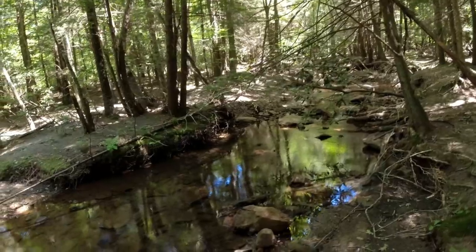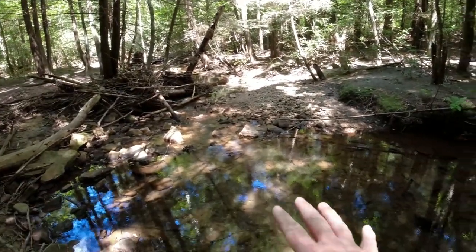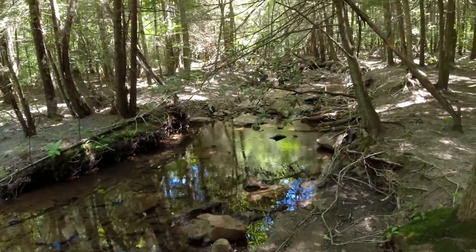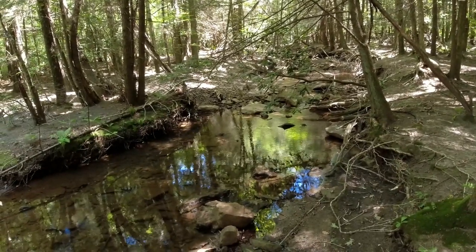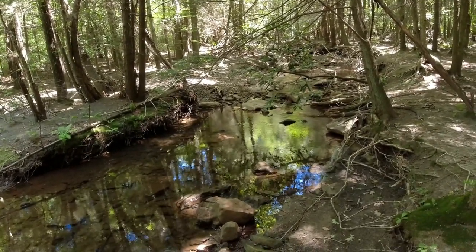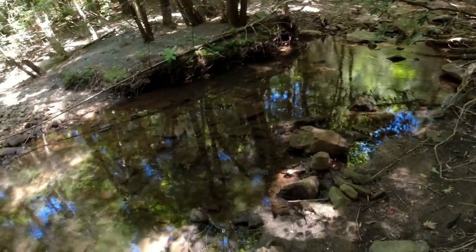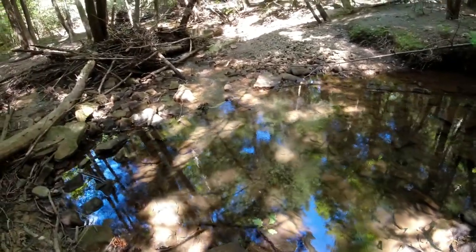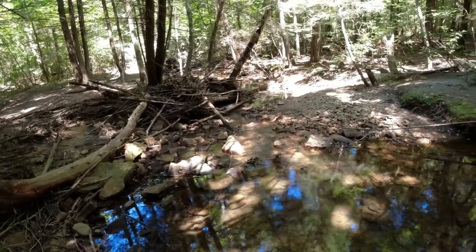Yeah, this is what I typically like to find when I see streams and creeks. It's just areas where it slows down and pools up and makes little bodies of water like this. To me, I don't know how to describe it. It's peaceful, beautiful, relaxing, and just kind of neat. Just how nature forms on its own and creates what it wants to do based on the landscape here.